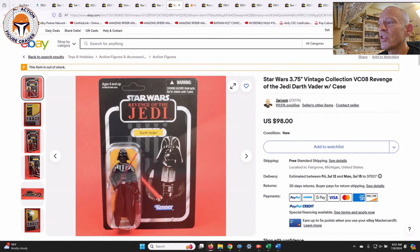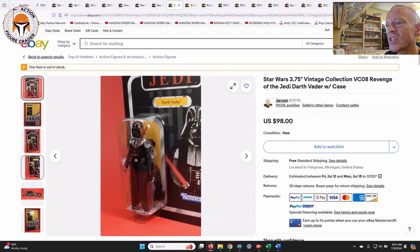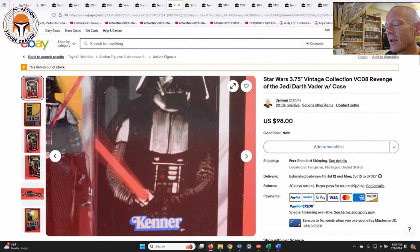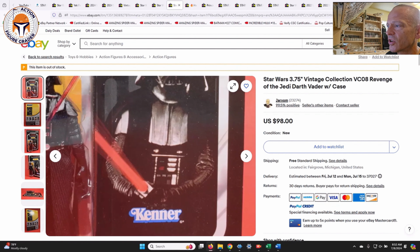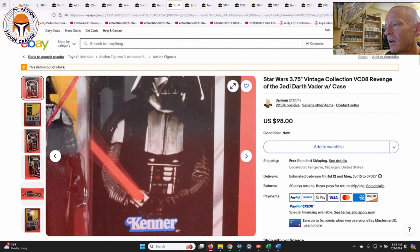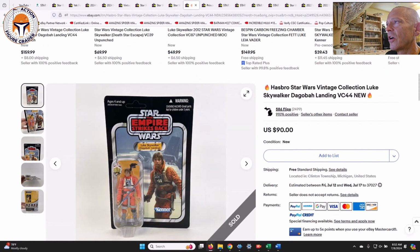We had a Revenge of the Jedi VC08 Darth Vader offerless. Well, no, I take that back. This one has the paperwork inside. I spoke too soon there. So again, this is one where the sticker was either peeled off or it just never got the prototype Fett offer to the card back. And you could maybe argue there's some weird stuff going on with Vader. So it's very possible that the sticker was peeled off. But unpunched US card, $98 on that one.